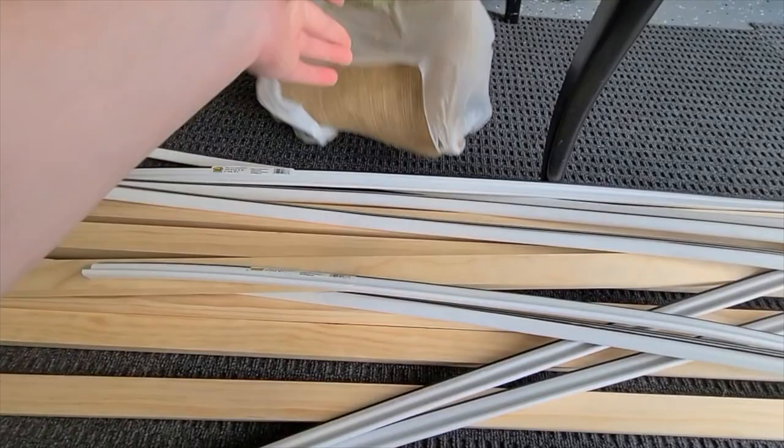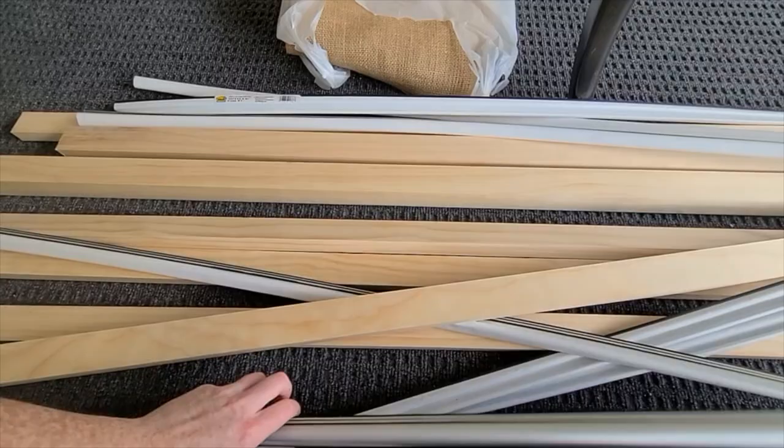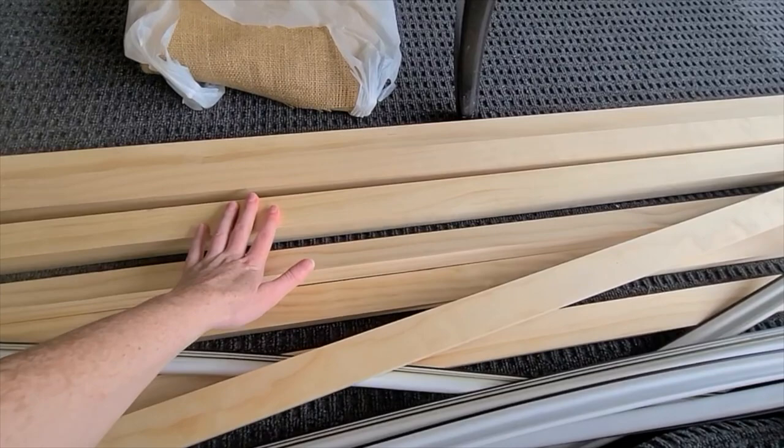So, what I'm gonna do first is we're gonna build the frame. I'm gonna separate all this. This is a whole separate project. So I'm gonna measure out my 2x2s for the bottom of the frame, and I'm gonna start cutting those first.